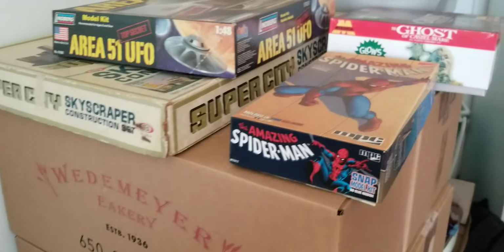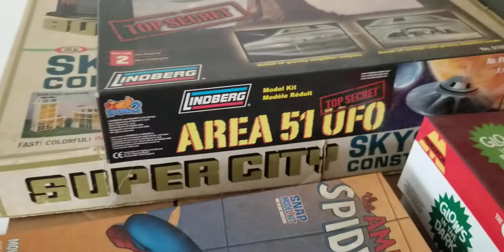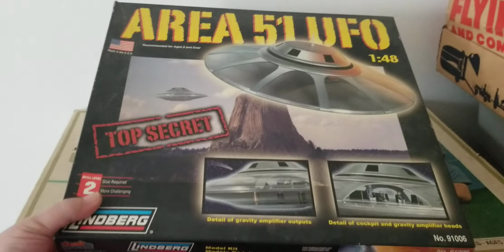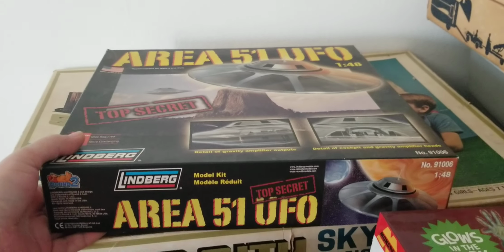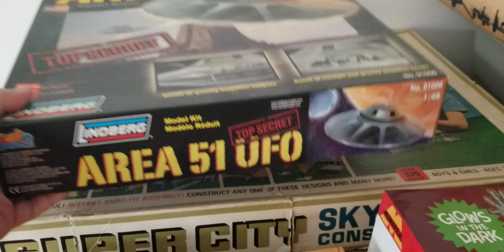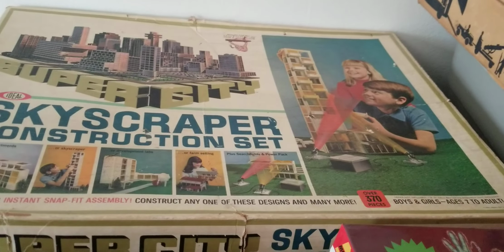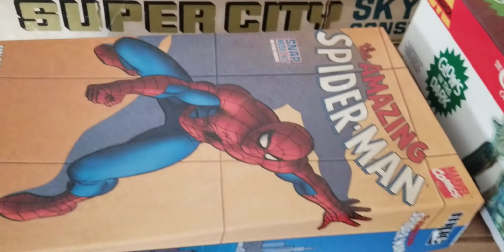Up here are larger items. Again, just haven't found the box for them yet. Here's this Area 51 UFO model that I already made that is in a different box, and this is filled with just random things. This is the Super City skyscraper construction set. Very large, difficult to find a way to transport that.